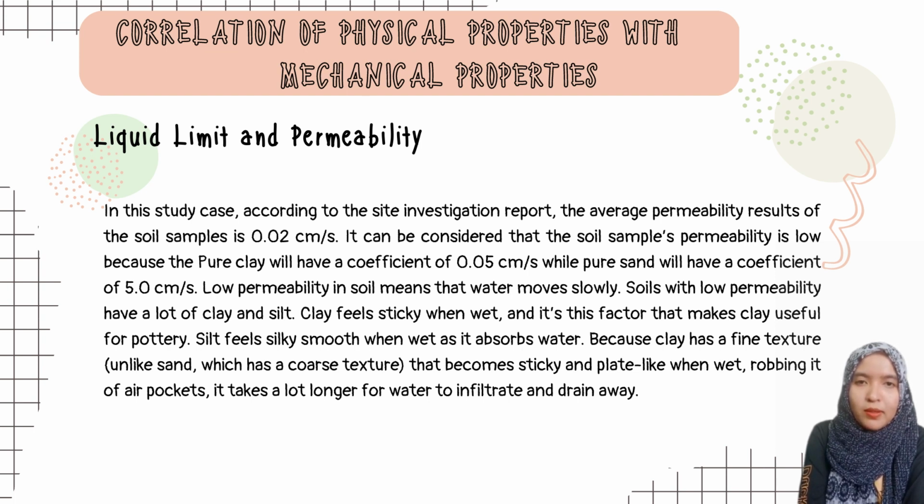Soils with low permeability have a lot of clay and silt. Silt feels sticky and smooth when wet as it absorbs water, because clay has a fine texture, unlike sand, which has a coarse texture. It becomes sticky and plate-like when wet, removing air pockets, and it takes a lot longer for water to infiltrate and drain away.